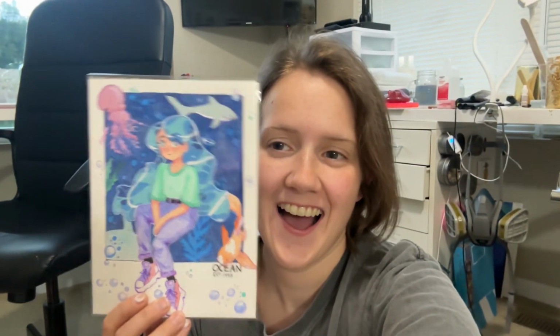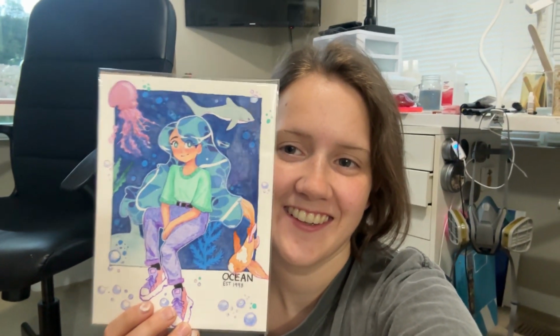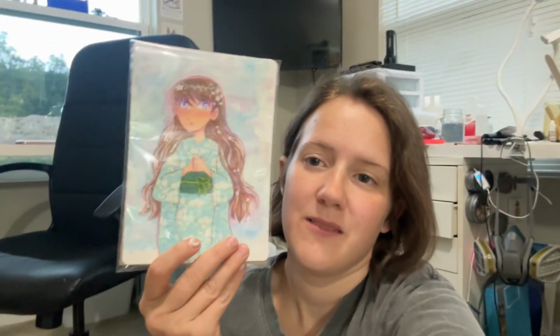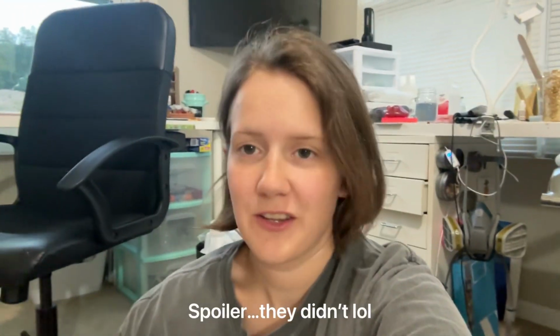You guys, I just finished my one print. It looks so good. I love how it turned out. So yeah, there's that, and then my other original print. So hopefully those will sell.